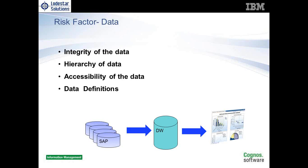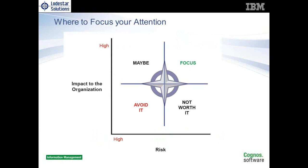If they can't understand it, show them what it does to your reports. Make sure you have accessibility of that data. It's not in some hosted environment somewhere where you can't get to it. And make sure you have agreed upon data definitions.